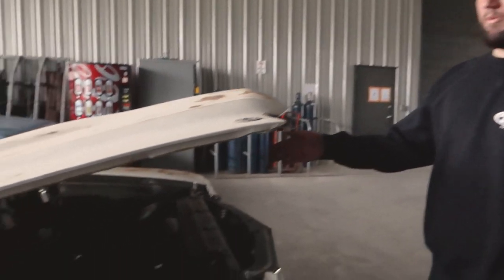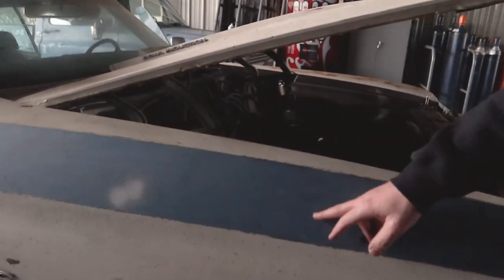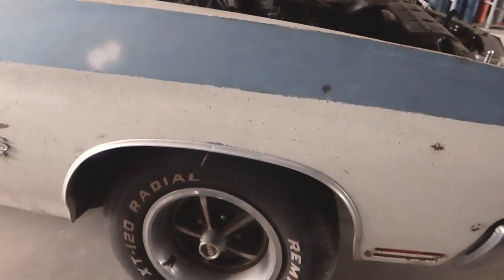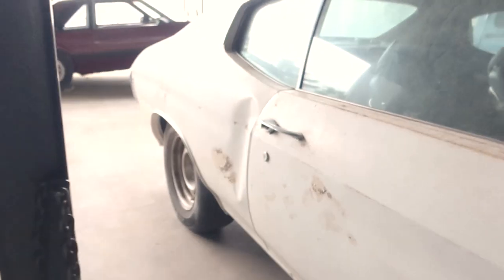It's pretty much a mostly original big block automatic car. Everything's intact. This thing's never really been hot rodded or anything. You can see it had one repaint at some point in its life. All the trim looks original, the bumpers, and there are no replacement panels. There's a little dent in the quarter panel, but it's a super solid car.